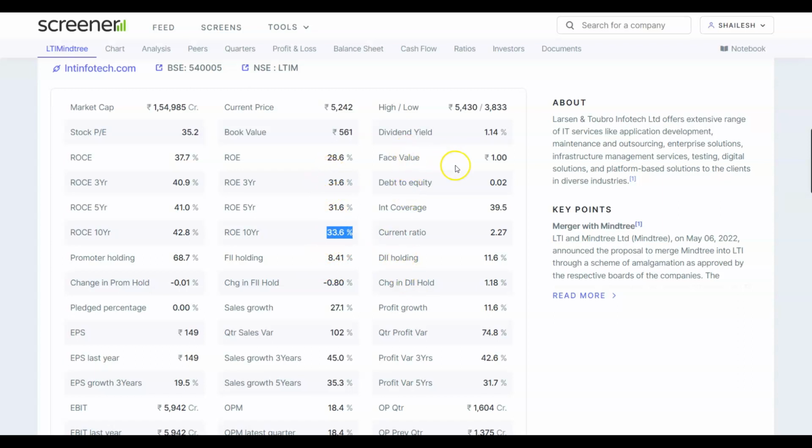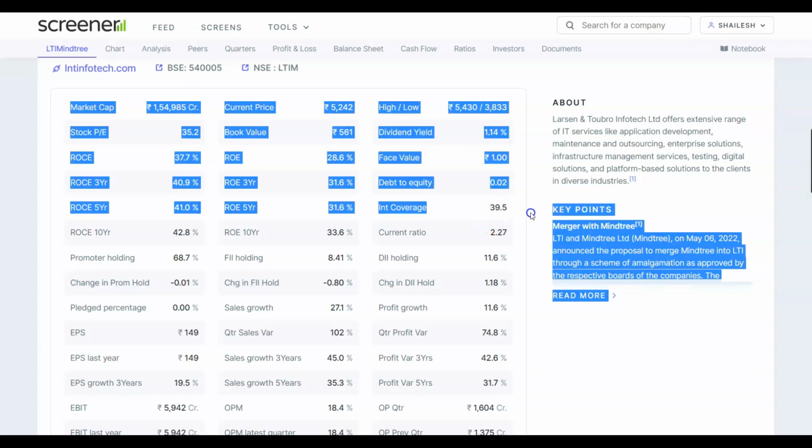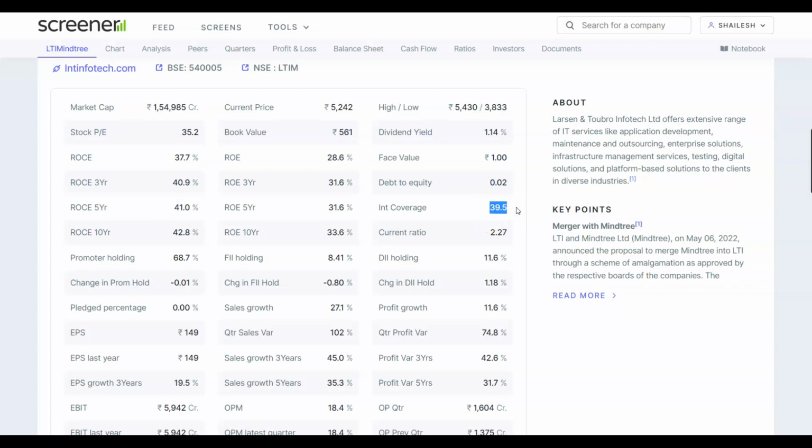Now, if we look into it, the face value is 1 and the debt on the company is negligible. Interest coverage ratio is 39.5, which is very good. The current ratio is 2.27, which means that the company is cash rich.